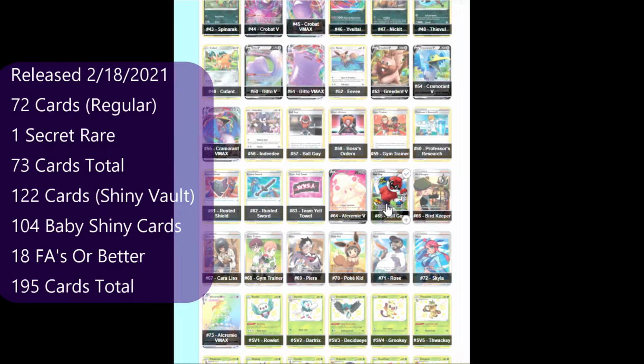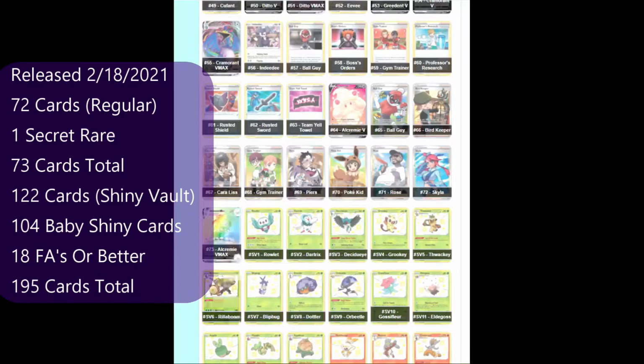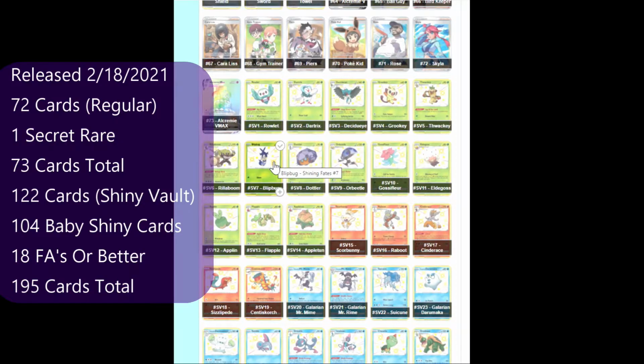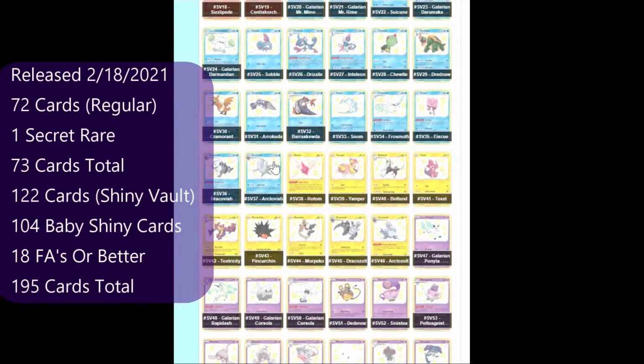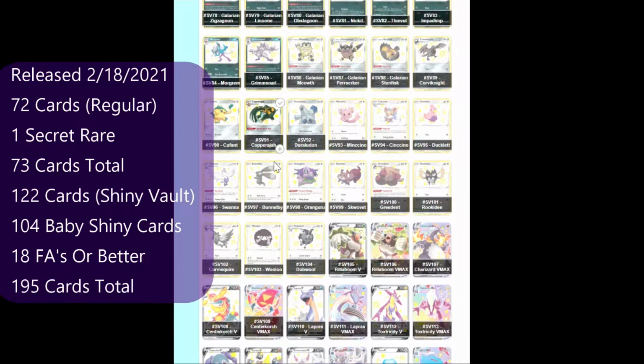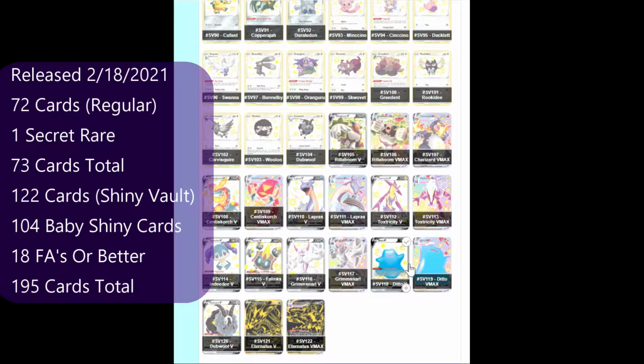Of course, one of the big pluses here, something that we'll cover a little bit later on, is the number of full art trainer cards in the original Shining Fates set. And then, of course, what everyone's here to see is the Shiny Vault, which again contains 122 new Shining Pokemon. And if you notice, I'm scrolling, and oh look, there are the full arts.